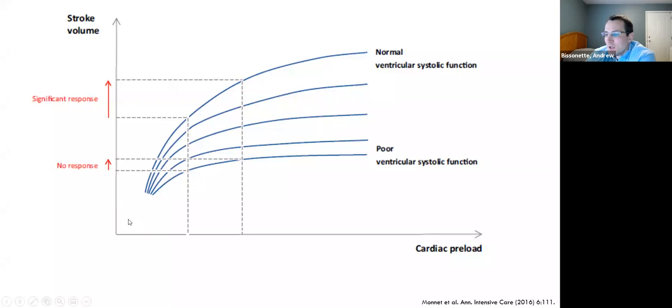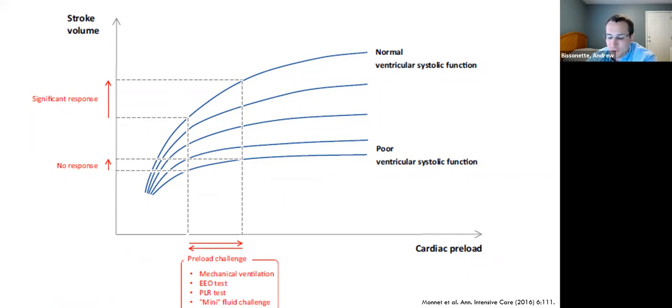So what we'd love to do is assess this response, see if my patient is going to have this insignificant response or are they going to have this large response, without actually giving them the fluid that we know could be harmful, especially if they're not going to respond. And so what we'll see is preload challenge, and we're going to spend the rest of the lecture going through the different ways that we can create preload challenges without giving fluid, or if we do give fluid, giving a very minimal amount of fluid. Okay, we're trying to know things a priori rather than post hoc.